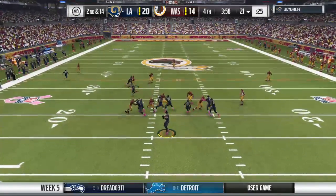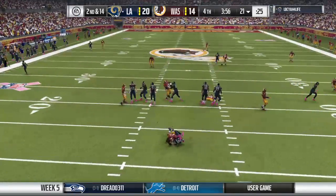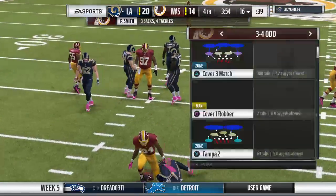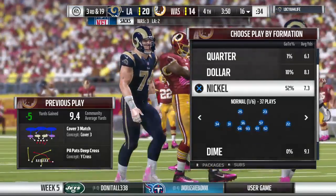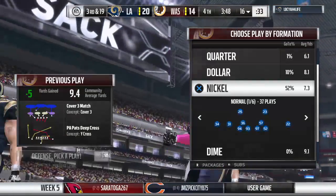Off the play fake, he'll look to throw. Nowhere to escape, and he goes down. Preston Smith in there to get him, and that's sack number 6 for him on the year.